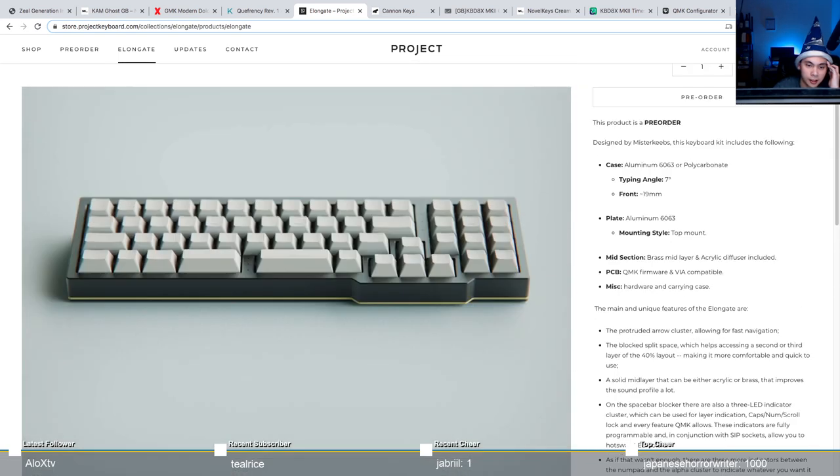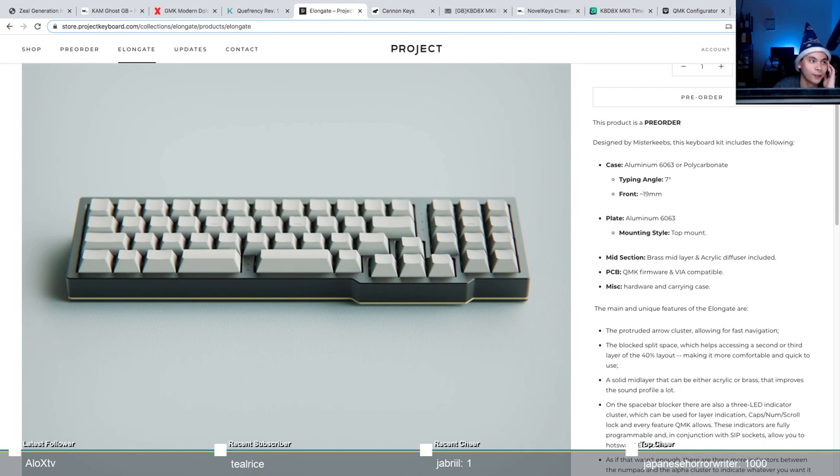As you guys can see by the layout. Here, let's take a look at it. It's a 40% with separated arrows and a numpad. And check out this spacebar, guys. There are indicator LEDs in the middle. This is very, very unique. I have not seen this on any other board.